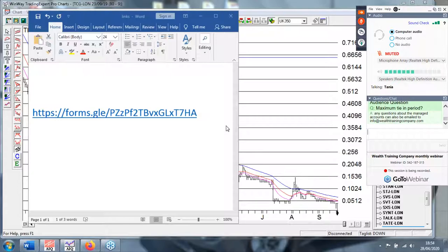Minimum again. This is not only open to apprentices, but you're the first ones to hear. What is the minimum amount again?